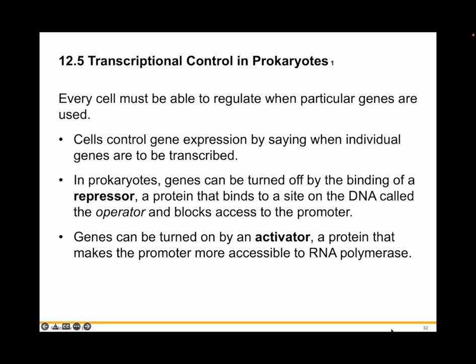Most prokaryote genes are negatively controlled. They are turned off except when needed. In these genes, the regulatory site is located between the place where RNA polymerase binds to the DNA, that's the promoter site, and the beginning edge of the gene. When the regulatory protein called the repressor is bound to its regulatory site, called the operator, its presence blocks the movement of the polymerase toward the gene.